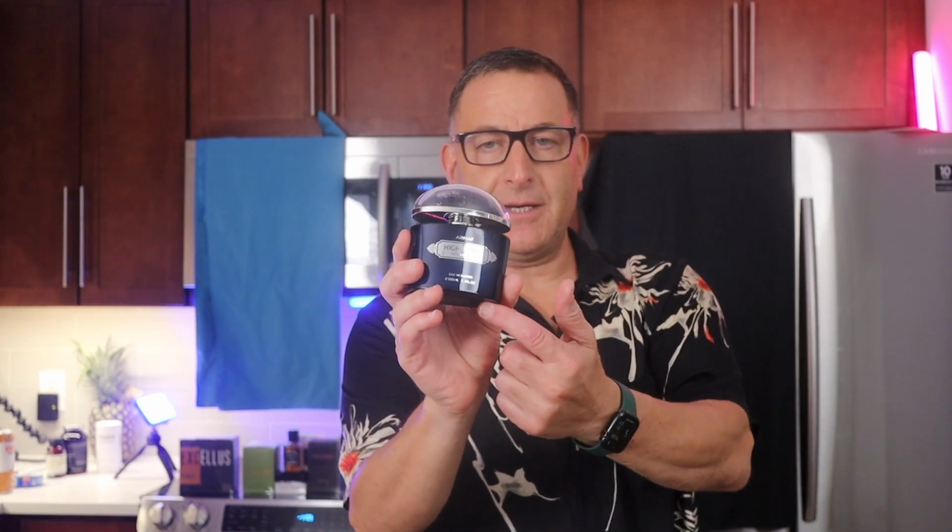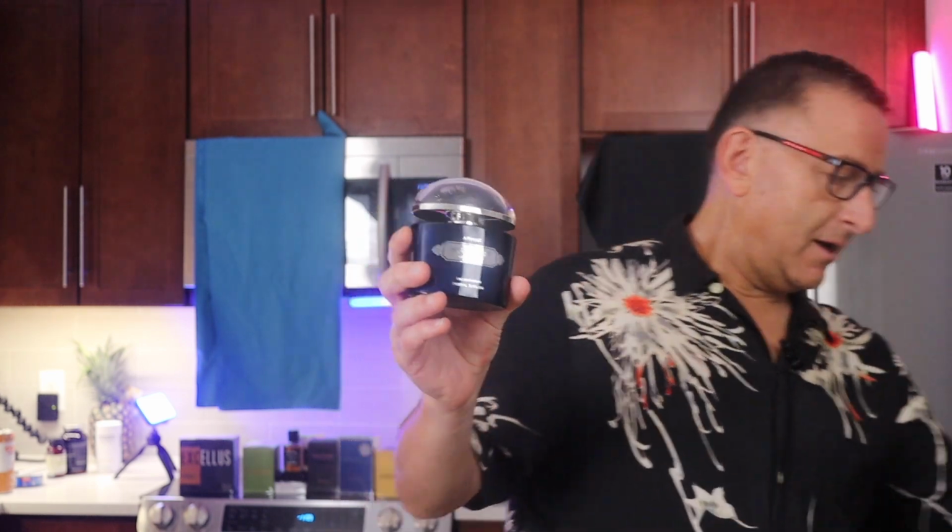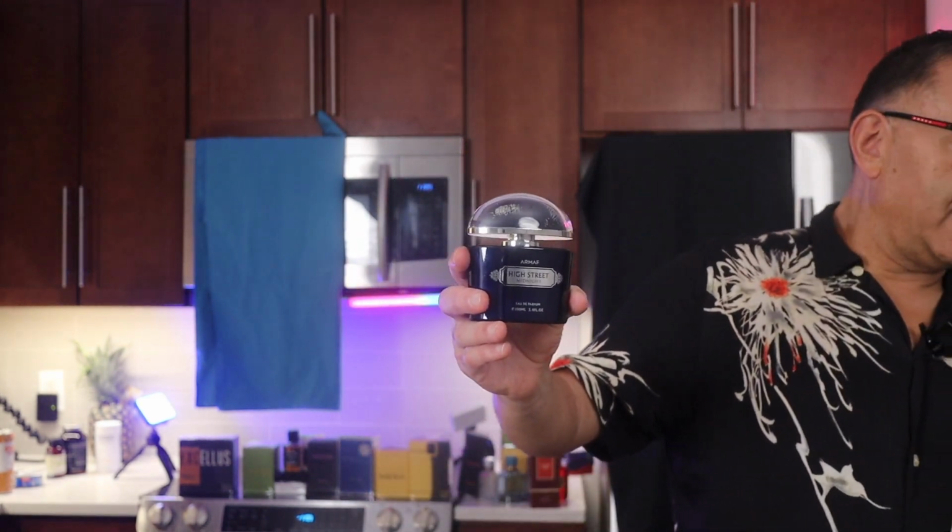Armaf High Street Midnight. It's got beautiful notes of blood orange, osmanthus. It's got a delicious peach note. It has an awesome sprayer. And it smells like Bond No. 9 Nuits de New York. I know, check this out.